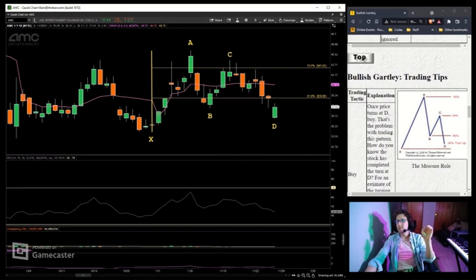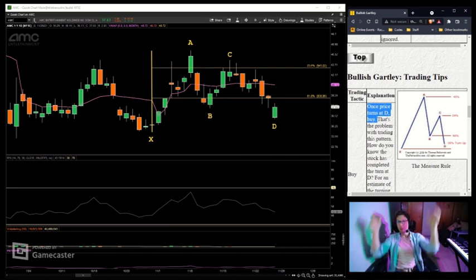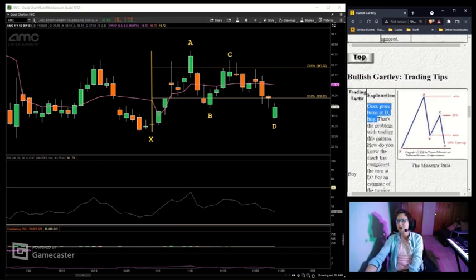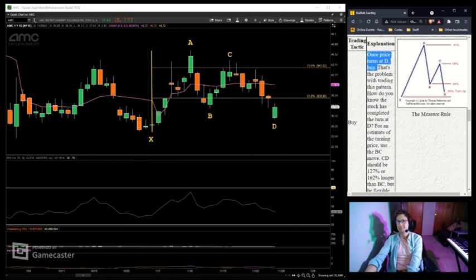So what's our measure rule? Once the price turns at D, buy. So if you bought today, Bulkowski would be on your side. He says that's the problem with trading this pattern. How do you know the stock has completed the turn at D? You just can't. I mean, we have a bunch of indicators suggesting it can turn around, right?